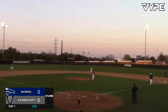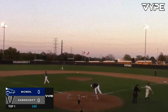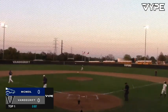So Mavs go in order, 1-2-3, no runs, no hits. Heading to the bottom of the first, Vandegrift Vipers coming in for their first at-bats. We'll be right back.